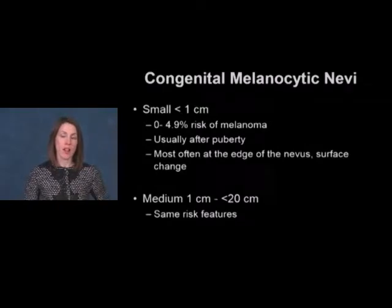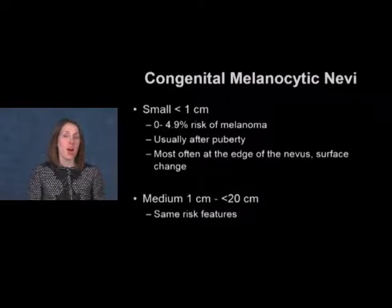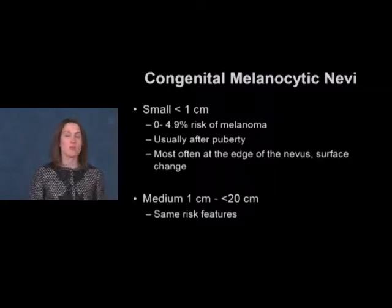The moles that don't follow these rules are the congenital melanocytic nevi. They are the ones where you'll get the story that they're present at birth or shortly thereafter. They've been present forever, but they often are irregular in size and color and shape, but they're stable. That's the most important thing, to make sure that you're following them and it looks the same every time you see the child. We categorize them based on size, and actually there's a typo here.